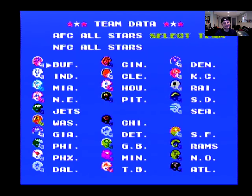For the next breakdown, it's going to be the Cleveland Browns, a team that I fall in love and out of love with consistently in this game. So we'll take a look at them and their matchups.